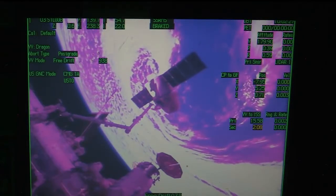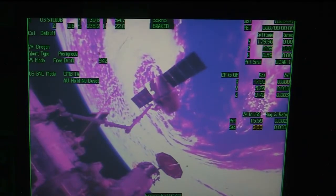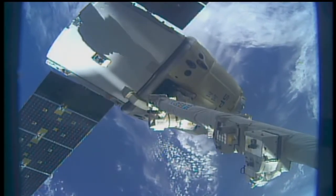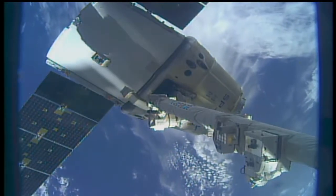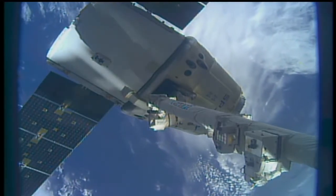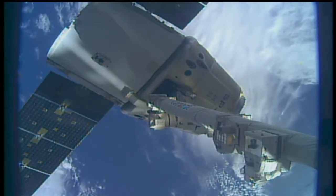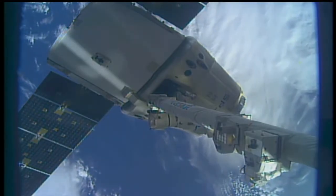And we're looking good for, again, an on-time departure. We're looking for that release to come in just under 2 minutes from now, or about 1 minute 40 seconds away from the planned release of Dragon. Again, Luca Parmitano, the Expedition 61 commander, standing by. He's going to be monitoring Dragon's release this morning. So we'll stand by and keep an eye out on Dragon. Should be flying away shortly.